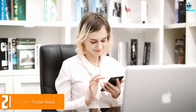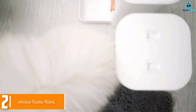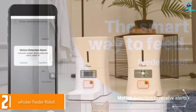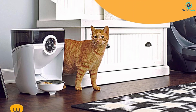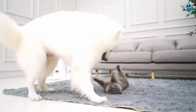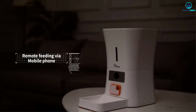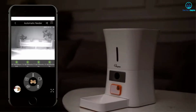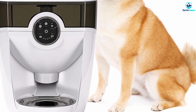At number 2, we have the whisker feeder robot. After multiple rounds of testing, the whisker feeder robot continues to be the most impressive feeder we've ever tested. The adaptable automatic cat feeder has a variety of intuitive feeding options and the most useful app of any feeder we have tested. It also scored especially high marks for its features, effectiveness, timer accuracy, and portion control. But its high price and large size might be too much for many cat owners.